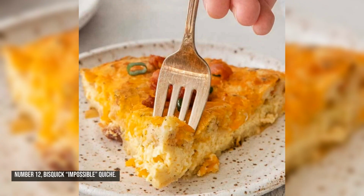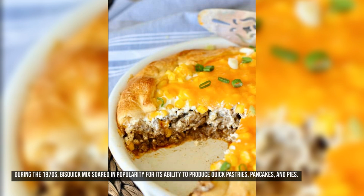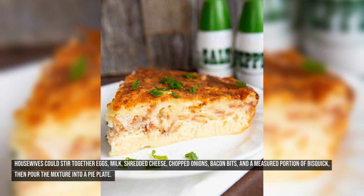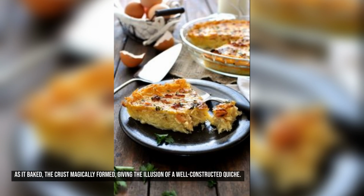Number 12, Biscuit Impossible Quiche. During the 1970s, biscuit mix soared in popularity for its ability to produce quick pastries, pancakes, and pies. One iconic lunch dish that emerged was the so-called Impossible Quiche, a cheese and egg casserole using biscuit in place of a traditional crust. Housewives could stir together eggs, milk, shredded cheese, chopped onions, bacon bits, and a measured portion of biscuit, then pour the mixture into a pie plate. As it baked, the crust magically formed, giving the illusion of a well-constructed quiche.